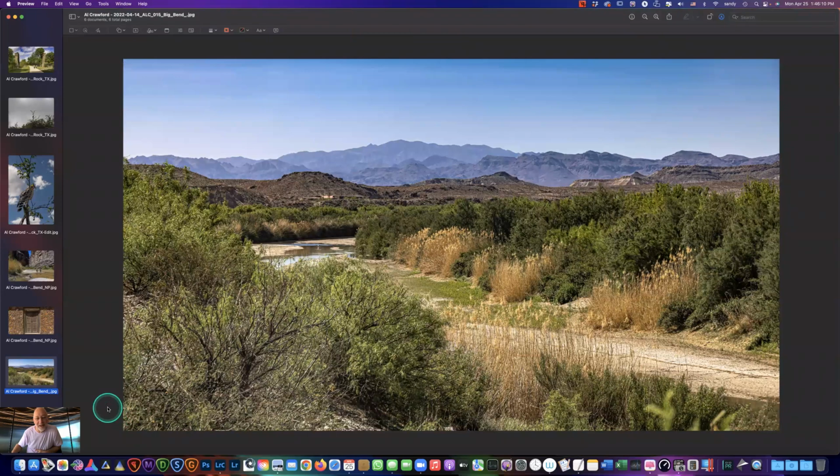Nice, Al. I guess I'll have to stop by this park next time we're down there. It's pretty. I like all the different ranges there. Yeah, that one turned out really nice because of the layered mountains in the background.